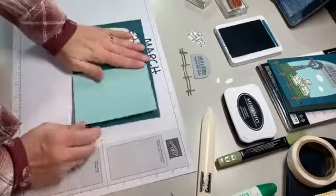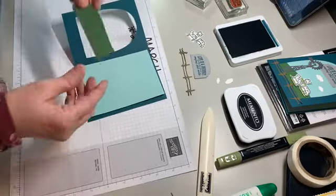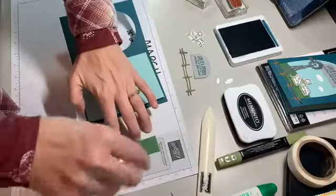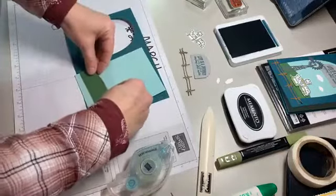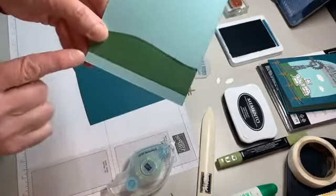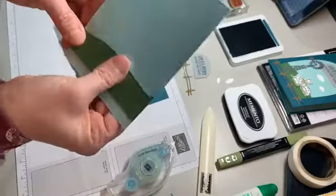But before I attach that in there, I want to get my garden green pasture in here. So I'm just going to take my seal and get some tape going there, and I'm going to give that about, I would say, a 1/2 inch from the bottom. That's not going to show, but I want to scoot this green up like there.